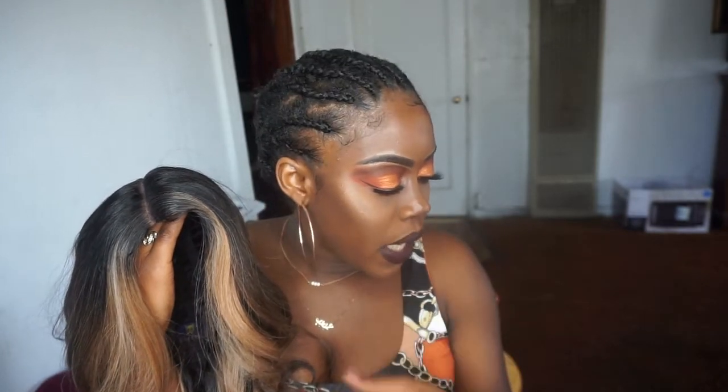This wig was around 20-something. I'm going to say 29. I think it was about 29 bucks. So I will go ahead and put the link. I got it from DivaTress.